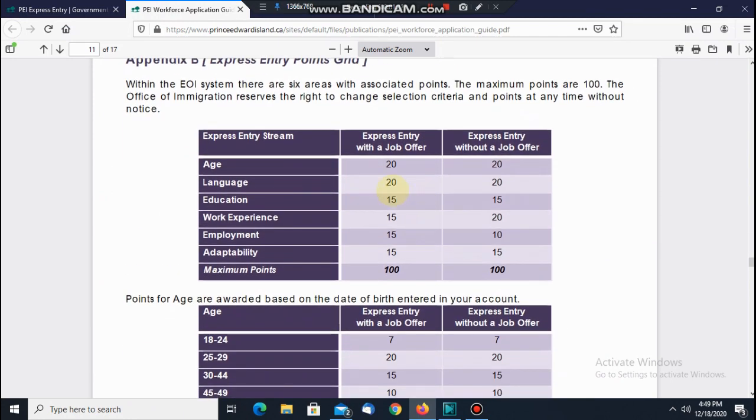In this document I will tell you about the points. For the age, it's 20 if you have an Express Entry profile with or without a job offer. It doesn't matter whether you have a job offer or not. So age is 20, language 20, education 50, work experience 20, employment 10, and adaptability is 15.